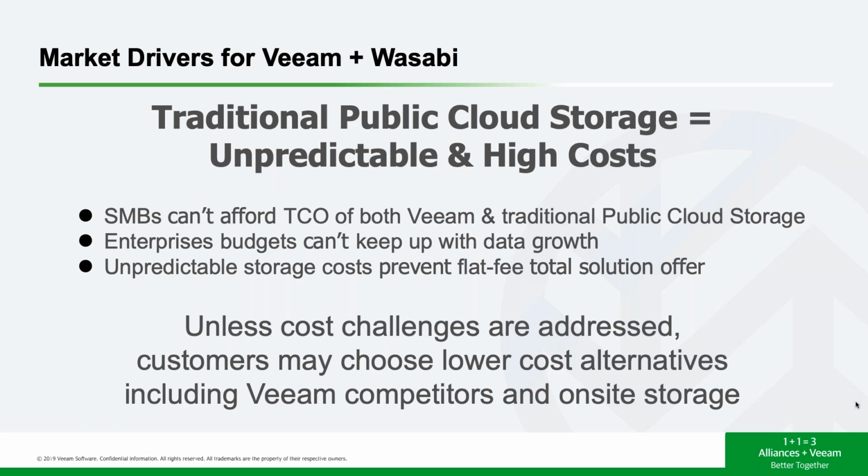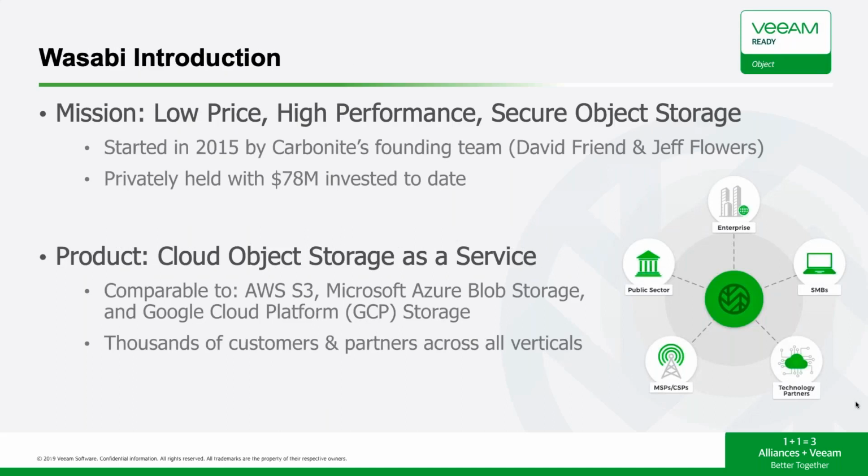So if you take a look at Wasabi and the role of Wasabi, from a background perspective, the focus at Wasabi is really about providing low price, high performance, secure object storage. Our team was started 4 years ago by the founding team from Carbonite. Many of you may be familiar with that company and the role they played in consumer backup storage. We're a privately held company based in the Boston area with almost $80 million invested to date. And the product we build is cloud object storage as a service. So we are in the same category as Amazon Web Services S3, Microsoft Azure Blob Storage, and GCP Cloud Storage.